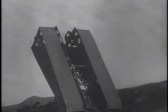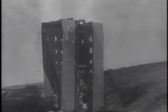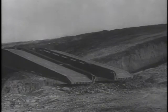This is another sort of tank-borne bridge called the Scissors, which is mounted on a Valentine or Covenanter chassis. And again, this British invention works swiftly and easily.